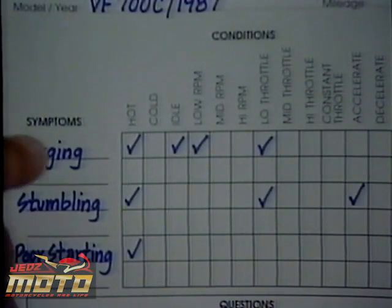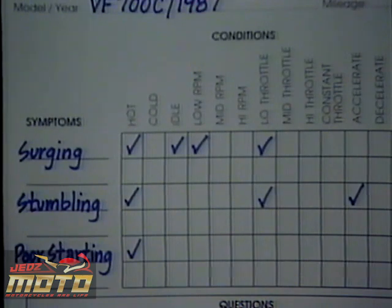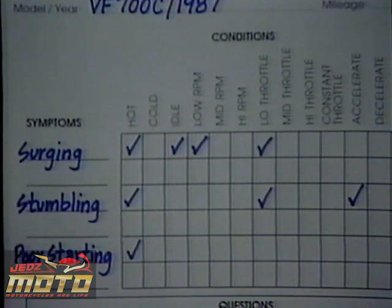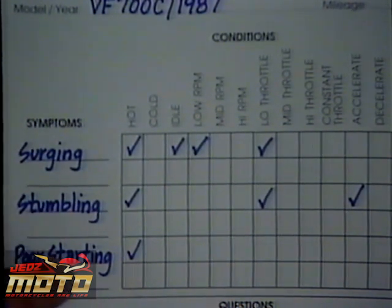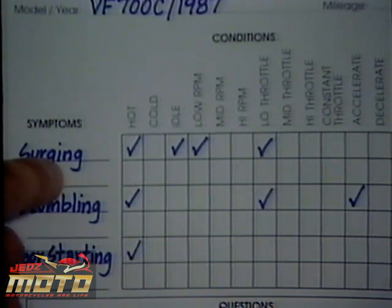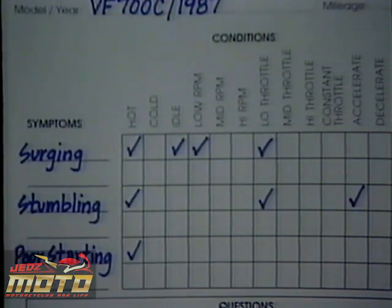The symptoms include surging at idle and low throttle settings, but only when the engine is hot. The engine also stumbles under acceleration from low speeds, and the engine is difficult to start when it's hot. Surging and stumbling are symptoms of fuel starvation. The engine surges at idle and low RPM, times when the throttle openings are small. But there's no problem at mid and high throttle. So we know that it's not a general lack of fuel, such as a clogged fuel filter. This indicates that the carburetor's low-speed circuit isn't functioning properly.